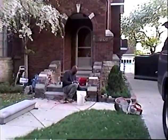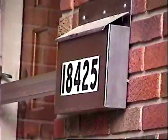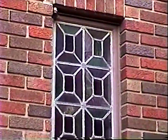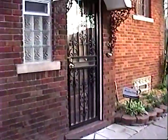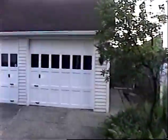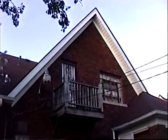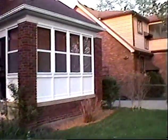Oh, Charles, he's doing some work on the porch here. This house is going to be up for sale, 18425 Lancashire. He said it'd be on the market soon. They had a little work to complete, and then the owner of the property. But he said, check it out. So a nice 2-car garage. It's one street north of Grand River, so the backside of the property, you can see Grand River there. It parallels.